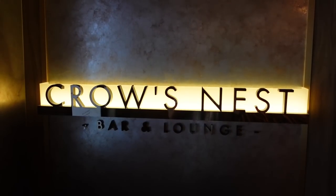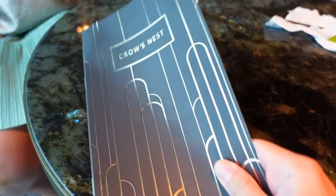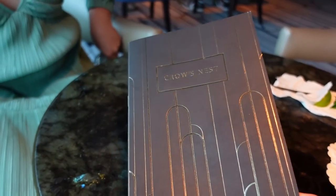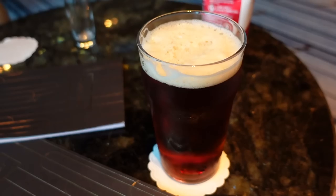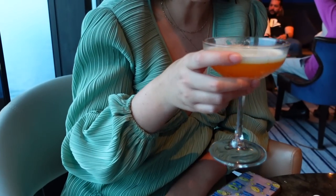We just had to come up the forward staircase to 17. We found it. Can you hear the piano? The piano vocalist is playing. They finish in about 10 minutes. We made it. And we were very lucky because a couple left this table by the window. So I got myself an Old Speckled Hen. What's that? Passion fruit martini.